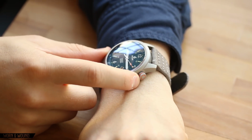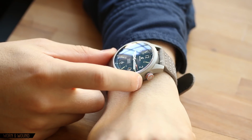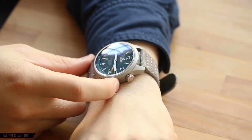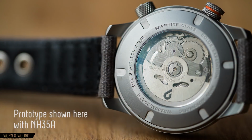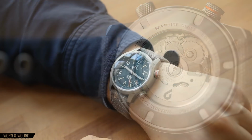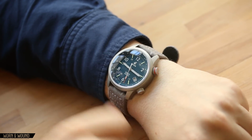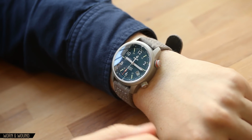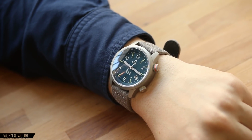So this watch will feature an SW200 movement in it, very good movement, ETA 2824 equivalent, but will have a retail price of $699, which is just a crazy low price. Frankly, I would almost argue that they're undervaluing this watch a little bit, but their business is their business and they can do with it as they wish. But it's also just an extremely appealing watch with a really nicely balanced design.